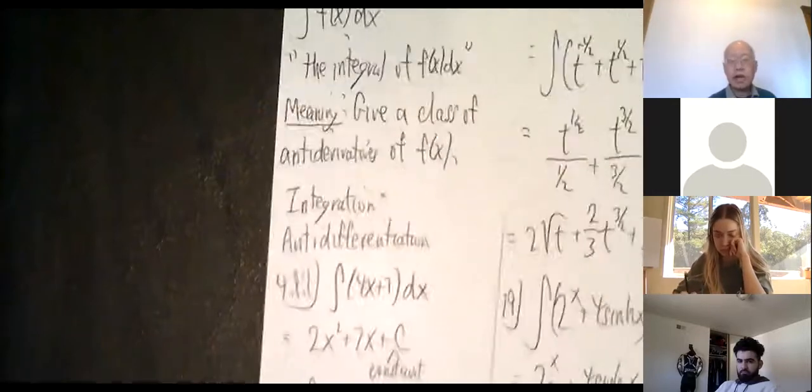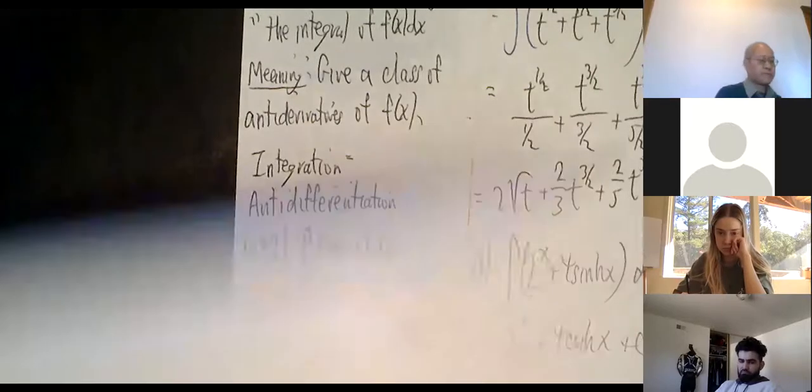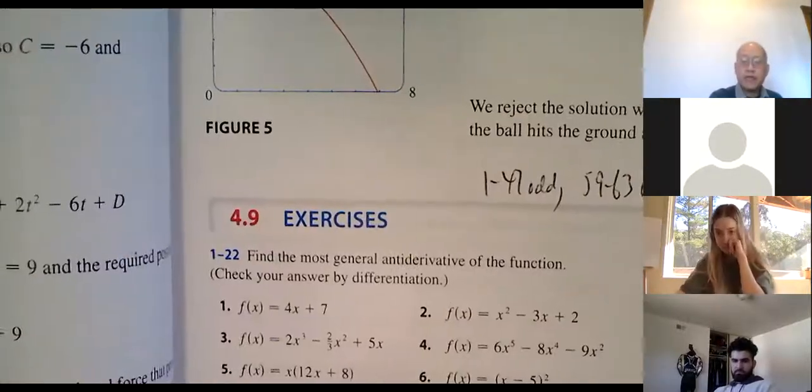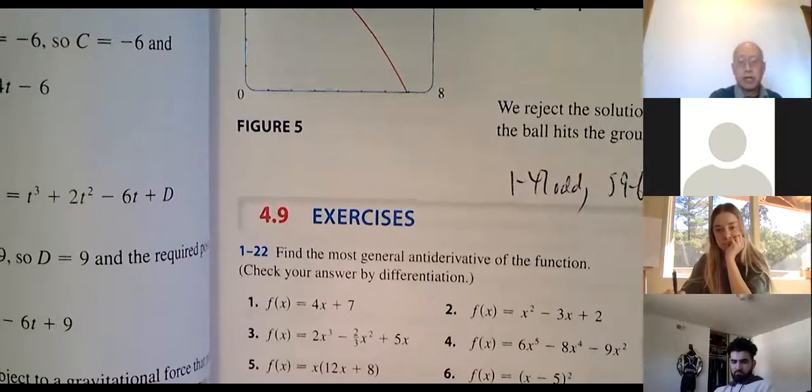All right, so let me show you how I'm going to write the problems. In the text, page 355, let's look at number one here. It just says f of x equals 4x plus 7. The directions say find the most general antiderivative of the function. Check your answer by differentiation.